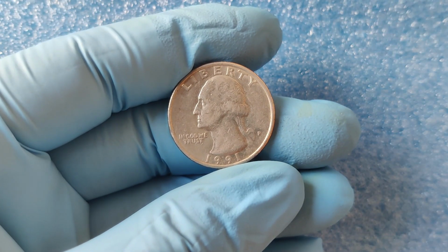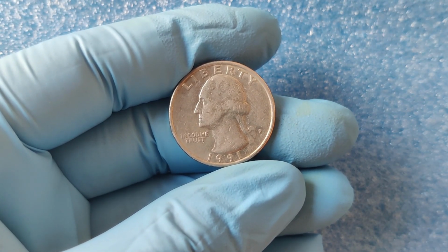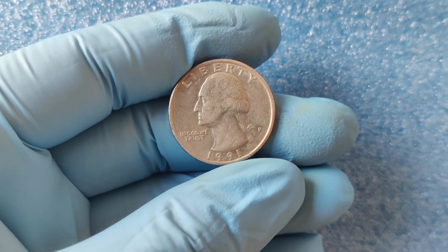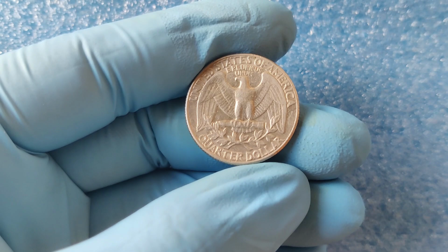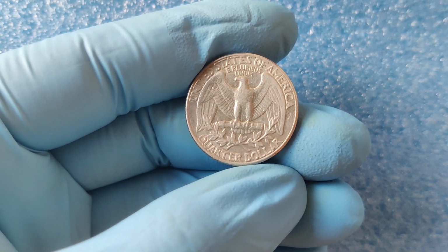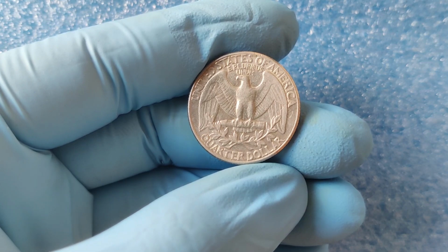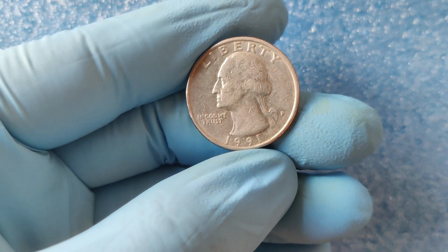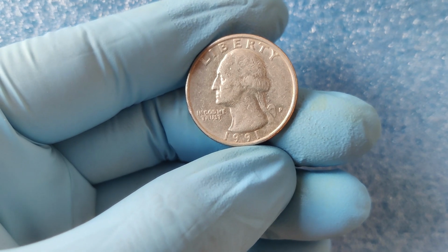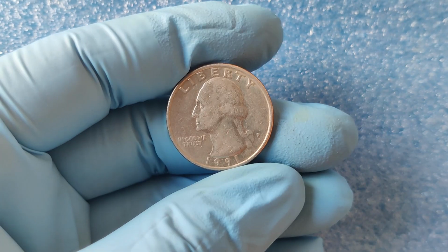We're diving deep into a coin that has recently been making waves among collectors, the 1991 P mint mark quarter dollar. Now, believe it or not, some of these quarters have been valued at an astonishing $1.9 million. That's right. Let's explore why this quarter is turning heads, what makes it so special, and why it could be worth a fortune.